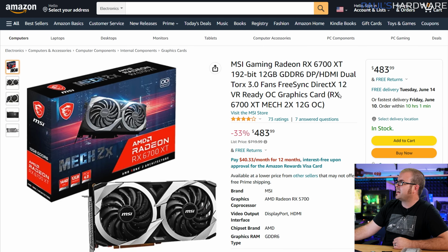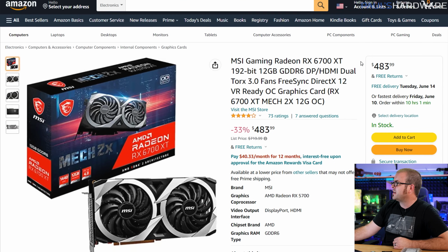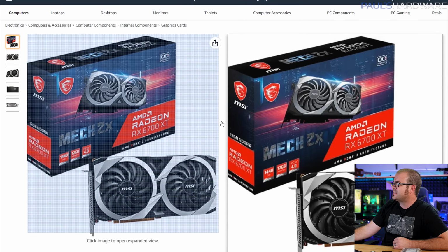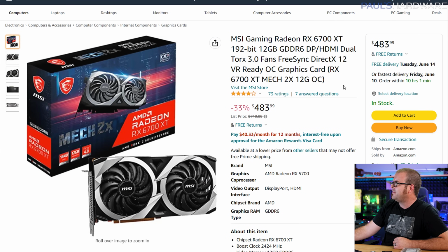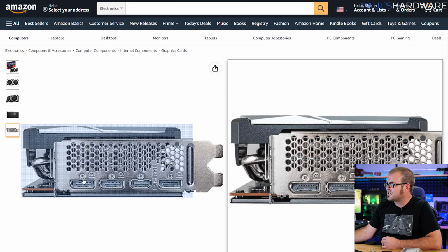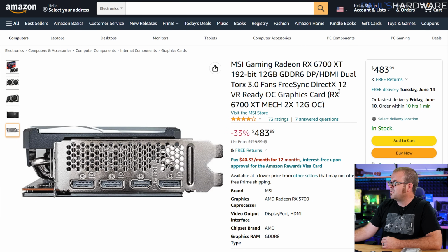And I'm also happy to say that amongst the sub $500 AMD Radeon cards, we now have the 6700 XT as well, currently available in the Mech 2X edition from MSI for $484 over on Amazon. And look at that, they showed a picture of the video outs because they're not ashamed, because there's actually a full complement of 4 of them. So real solid choices in the $300 to $500 range for AMD Radeon cards right now.